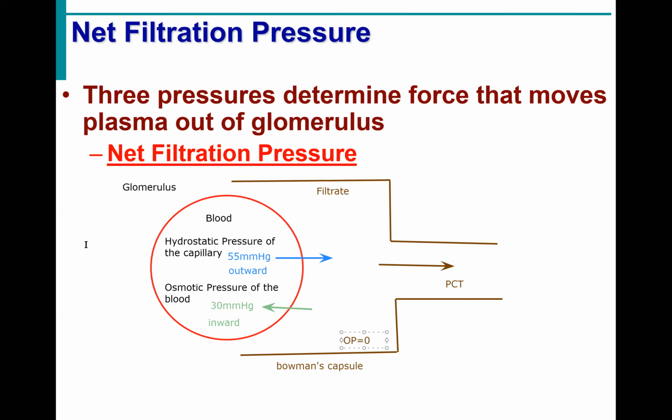So while there isn't an osmotic pressure, the close proximity of that barrier, of that Bowman's capsule, does produce a hydrostatic pressure. So we do have a hydrostatic pressure of the capsule. The hydrostatic pressure of the capsule is going to be about 15 millimeters of mercury. And it is going to be an inward force, in which case it is going to be trying to push water back into our capillary.